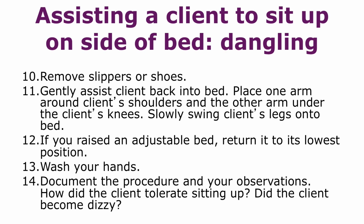If there's any dizziness, or any sign that the client or the patient is not able to tolerate sitting up for a long period of time, make sure that you document and report that, okay? If you're a homemaker, a caregiver, or a non-medical private duty person, find out what your policies and procedures are and what you need to do if something like this happens to the client.